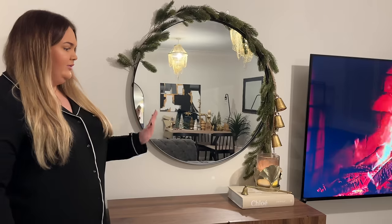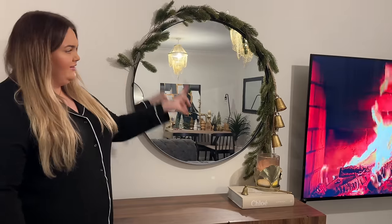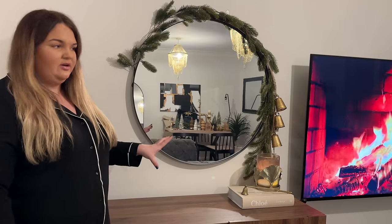We're going to start off with my sideboard here. We've already got a couple of ideas, so we're just going to try them out and we might come back to it if it doesn't work. I've already put this pine garland up because I had to put some command hooks up and it was a bit of a faff, so we did that off camera.